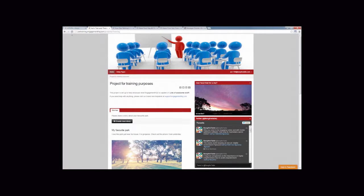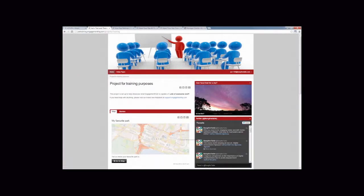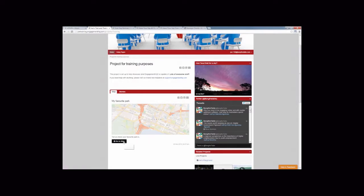So let's have a look at how this map actually looks on the site. So this is the site. You can see it's not enabled here. I just need to refresh it. And there it is, it appeared. So you can see that's the area I've selected before, the Perth CBD. To open the actual tool, I once again go into the map.